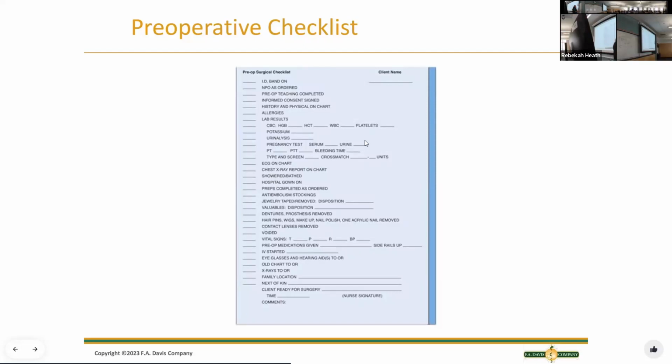The site needs to be marked. Wherever they're having surgery, the surgeon will actually go in with a skin marker and will usually write their initials or something like that on the area where they're going to do surgery. This is especially important when you have somebody having surgery on an arm or a leg or a certain area.